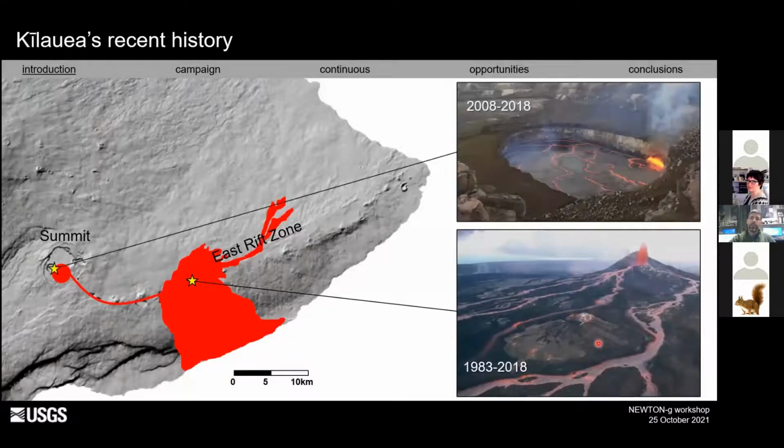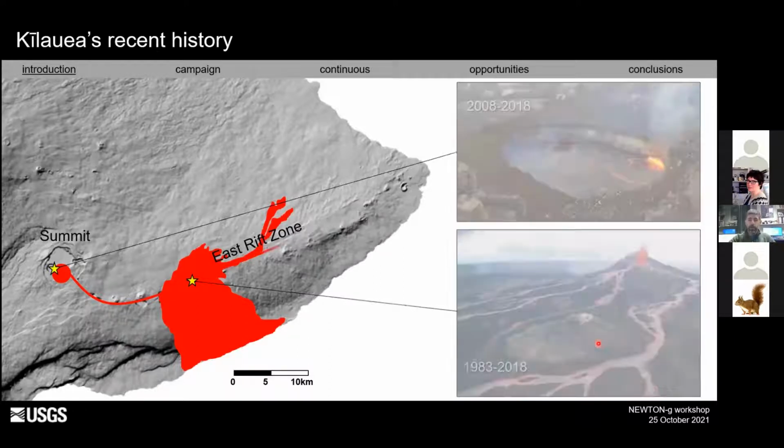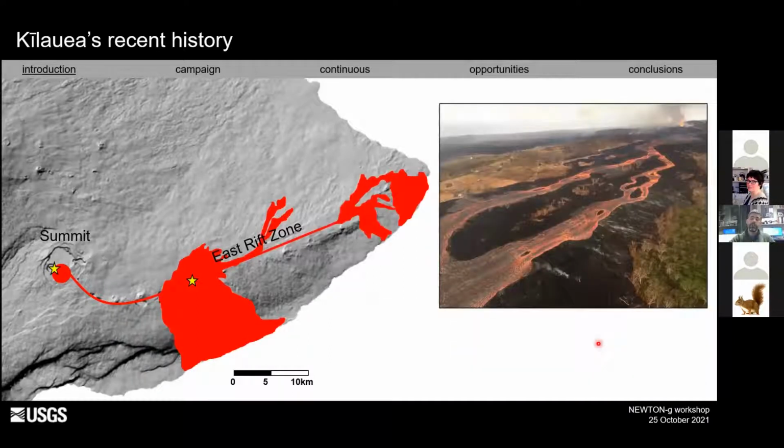Starting in 2008, we also had a summit eruption where a pit crater formed at the summit, and a lava lake rose into that pit crater and rose and fell, often in conjunction with what was happening out on the East Rift Zone. Now in 2018, a dike propagated from Pu'uo'o down into the lower East Rift Zone, where it erupted somewhere in the neighborhood of 1 to 1.5 cubic kilometers of lava over the course of a few months, destroyed 700 homes. It's one of the largest eruptions at Kīlauea in the last several hundred years.